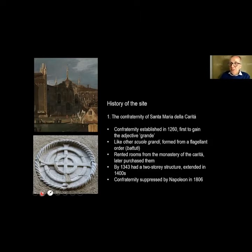So a confraternity is a lay order dedicated to good works. So they're not monks, they're not priests. You don't go to their confraternity headquarters, such as the building that you can see here, to go to mass. But the members of the confraternity do good works. They might look after the poor. They will certainly provide a good funeral, a good send-off for their members. If there are orphans or widows of members, the male members of the confraternity, they will be looked after. They might be dedicated to looking after the sick.